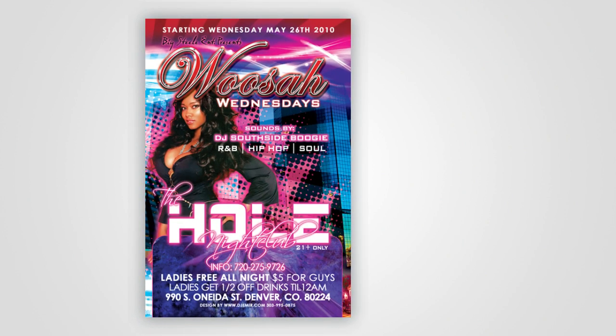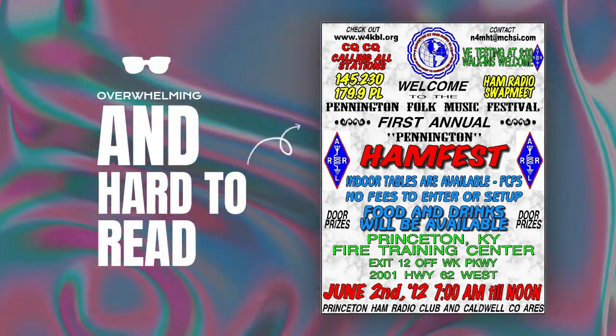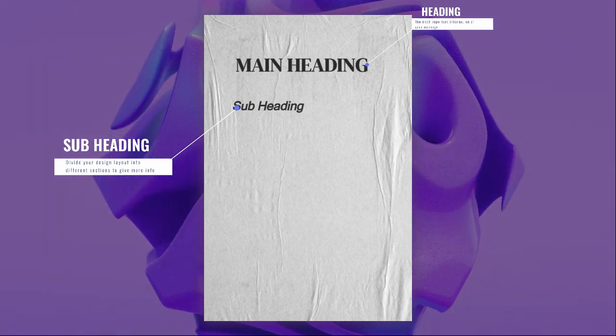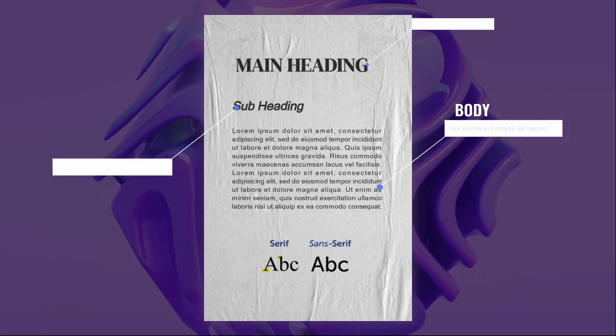In this design, you can see multiple fonts being used: serif, sans serif, script, and even some decorative fonts. It's overwhelming and hard to read. Instead, stick to 2 or 3 fonts that complement each other. This will create a cohesive and balanced design. For instance, you could use a bold sans serif font for headlines and a clean serif for body text.